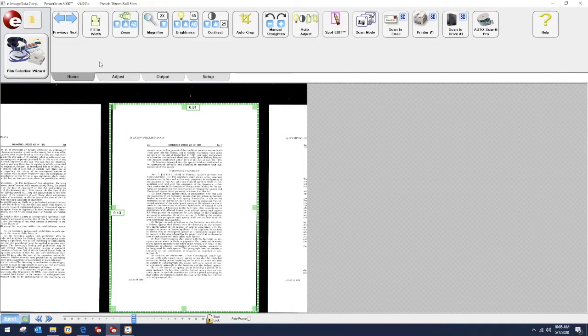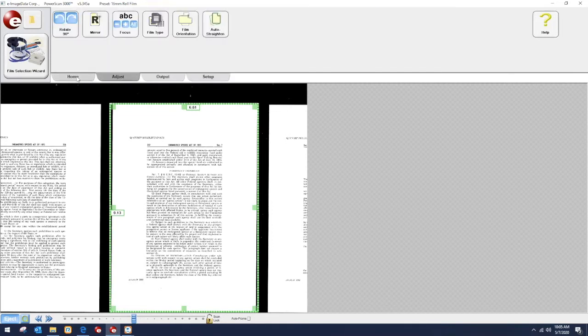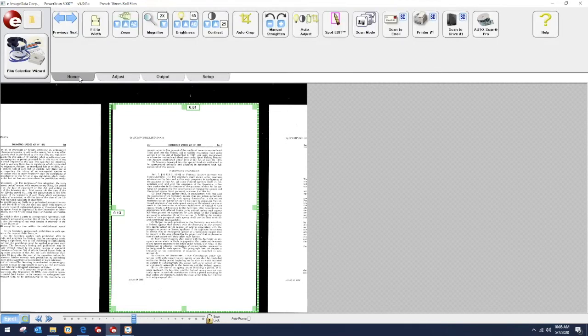We can put the buttons in different orders. We can put them on different tabs. We can have all different ones. We can have them all the same. Typically, what I like to do is put the main buttons that I'm going to use on the home tab so that I don't have to look around for them, things like that. I'll show you those buttons and what they do.